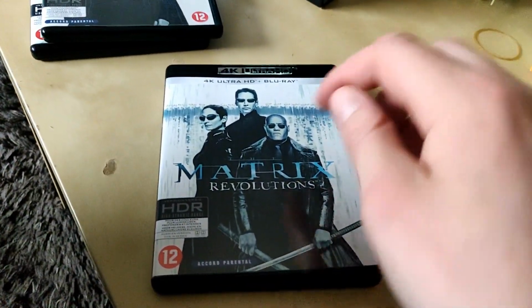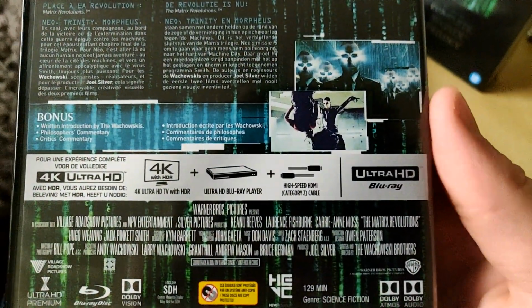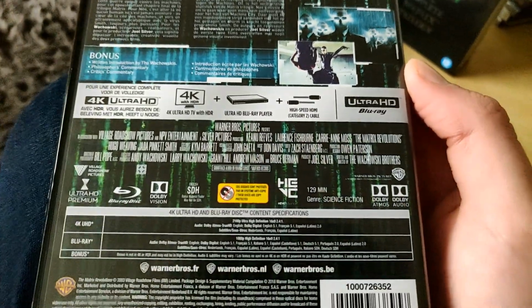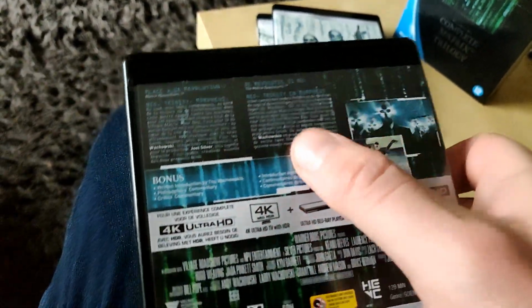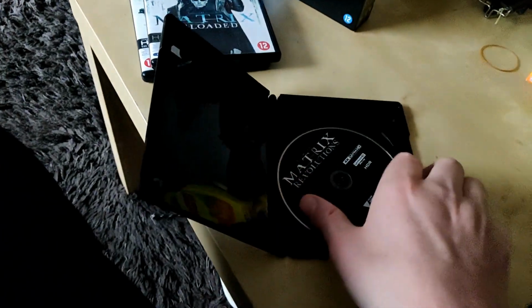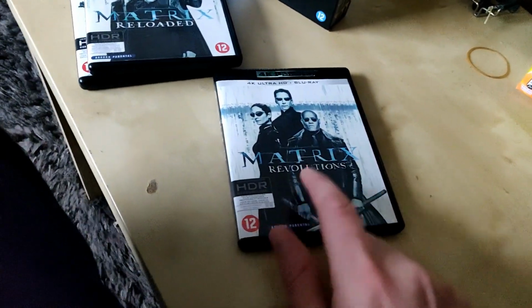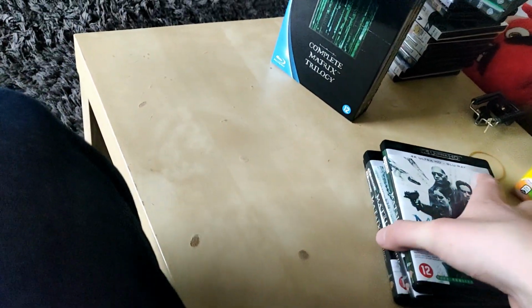And then we got Matrix Revolutions HDR. See the back. 4K Ultra HD. And of course it's still in Dutch, because they don't do English where I live. The movie is in English, but the subtitles are in Dutch or in French. So sorry for that. Got some bonuses, 4K HD, Ultra HD, yeah boy, really awesome. We have the discs, we got all the discs in there. Matrix Revolutions. Yeah, and then Reloaded and the Matrix. So that's the Matrix 1, 2 and 3 in 4K Ultra HD.